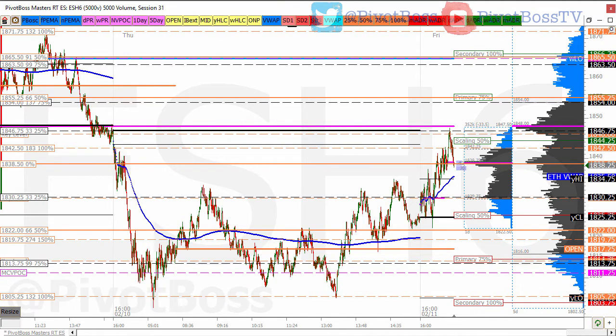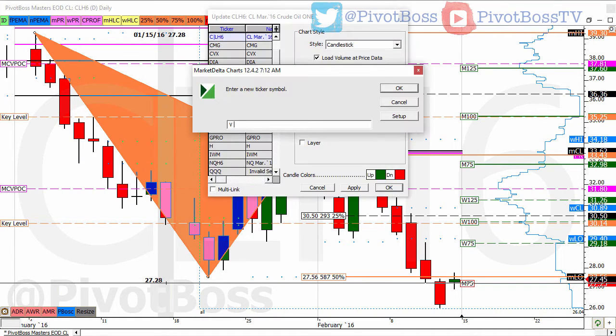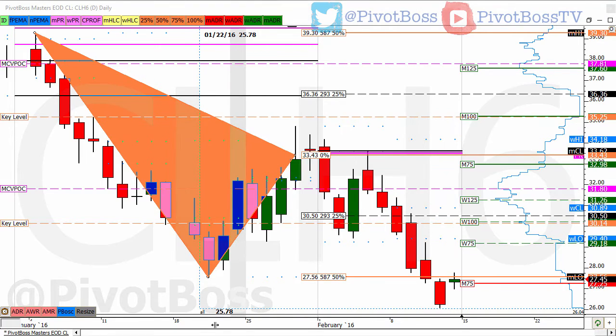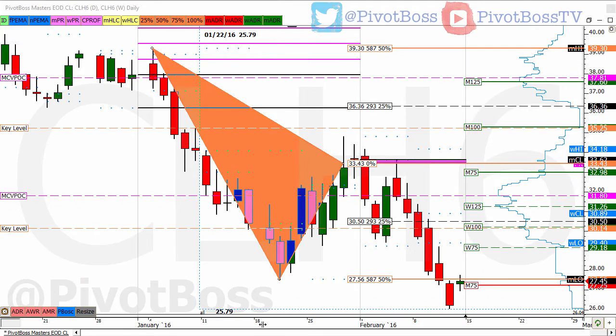All right, let's take a look at crude oil. Here's crude oil in a daily time frame. This one saw a close below that key level of 27.56, and we saw a continuation through that level the previous session here. This is important, the way this one's playing out. What's happening right now is obviously price is retesting that 27.56 from below now.